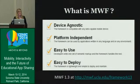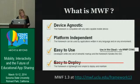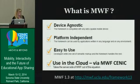And so anything built in those could also leverage the framework. It's built so that it's really easy to use, and it's almost really a presentation layer, and easy to deploy, but that meant you really had to have a server to put it on. So what we're trying to do is get rid of that and provide a way for people to use it in the cloud so that it would take that server-side sysadmin equation out of the equation.